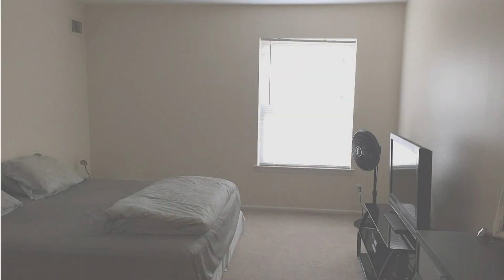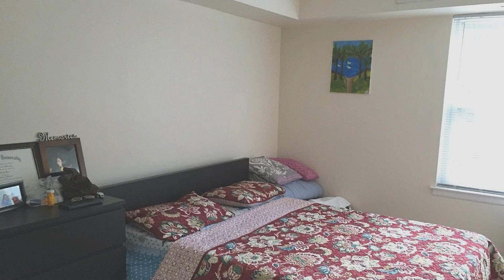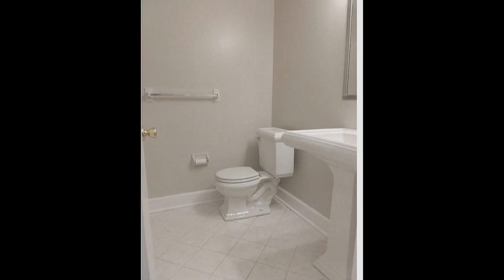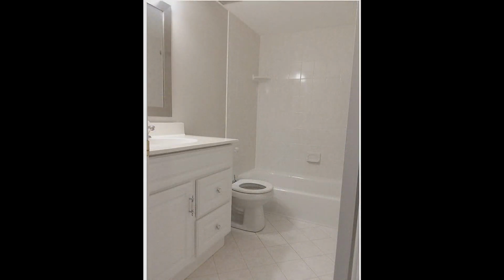Both bedrooms are ample in size and can fit good-sized beds. The bathrooms are well appointed for your convenience. Another feature of this fantastic property is a bonus area that can be used as an office or a den.